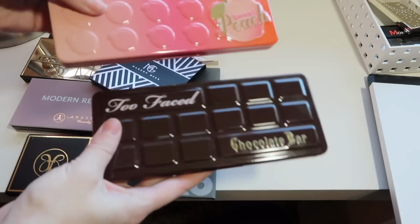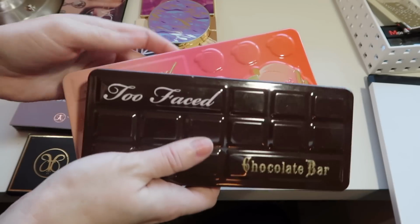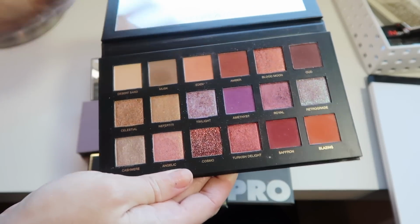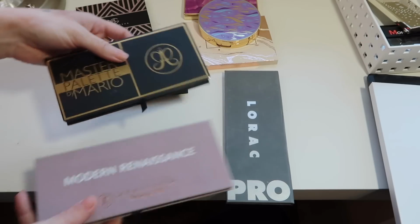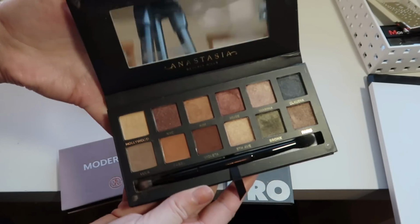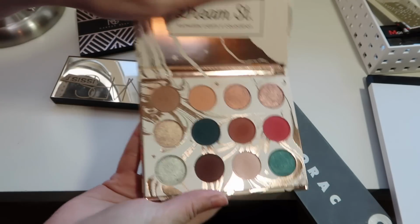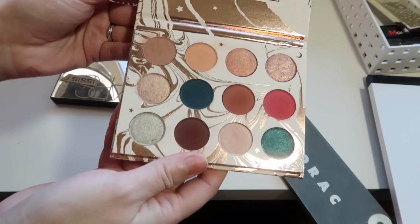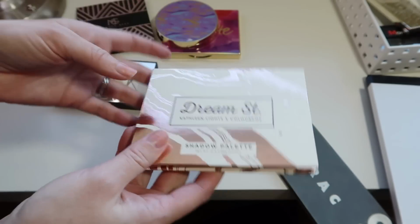I'm also keeping both of my Too Faced palettes. I have the Sweet Peach and I have the Chocolate Bar. I love both of these, keeping them. Absolutely keeping the Huda Beauty. This is new to my collection. It's nothing like anything else I have and I love it. These two palettes by Anastasia I'm definitely keeping. So I have the Modern Renaissance, of course, and the Master Palette by Mario. The ColourPop and Kathleen Lights Dream Street palette is new to my collection. I absolutely love the packaging. I love the shades. I love Kathleen. I love ColourPop. So, I mean, why would I get rid of it?